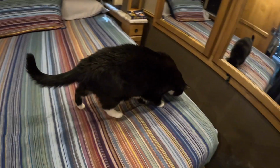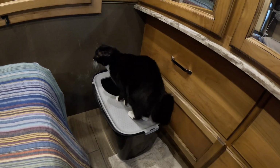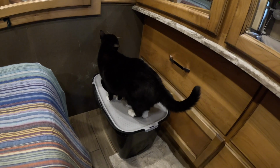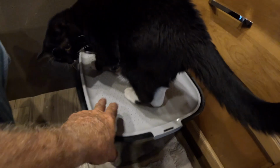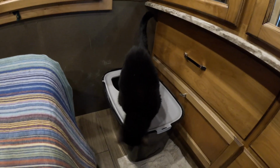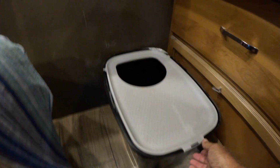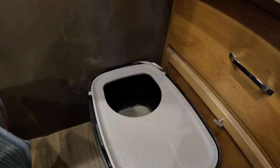So we ended up scrapping that idea, and I did a lot of research, and I found this top entry litter box, and it allows the cat to jump up on top like she is right now. She'll go in the box, do her business, and then when she comes out of the box onto the platform where she's standing now, you can see that it's got a hard surface there with ridges. Those ridges remove any litter that is in her paws and leaves it on top. And then once a day I just come in and lift the top, and it all slides down and goes back into the litter box. It's very easy to clean. The top just goes up and down.